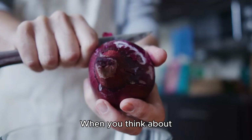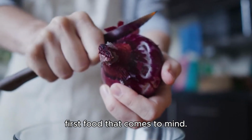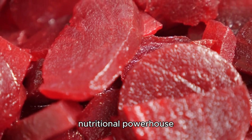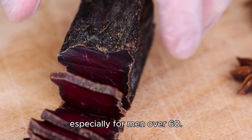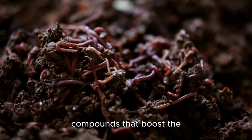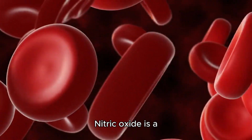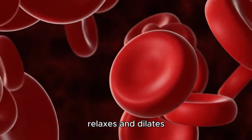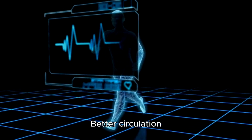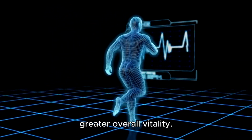Let's dive in. When you think about improving circulation, beets probably aren't the first food that comes to mind. But they should be. Cooked beets are a nutritional powerhouse for vascular health, especially for men over 60. These vibrant red roots are packed with dietary nitrates, natural compounds that boost the production of nitric oxide in your body. Nitric oxide is a critical molecule that relaxes and dilates blood vessels, improving blood flow throughout your system. Better circulation means more energy, enhanced performance, and greater overall vitality.